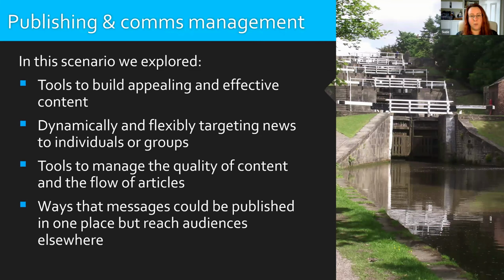So we wanted to see what tools were available to help them create and manage the flow of news to appropriate audiences. This included different news types, so crisis communications, for example, and also ways of reaching people beyond the given platform. And we specifically explored these 4 areas during the product demonstrations, and I'll talk through all of these 4 in a little bit more detail now and give you some examples.